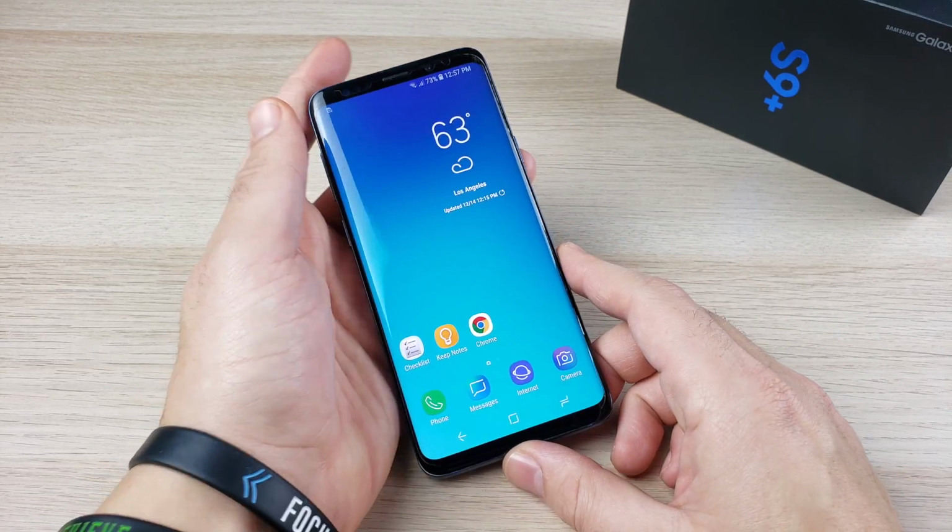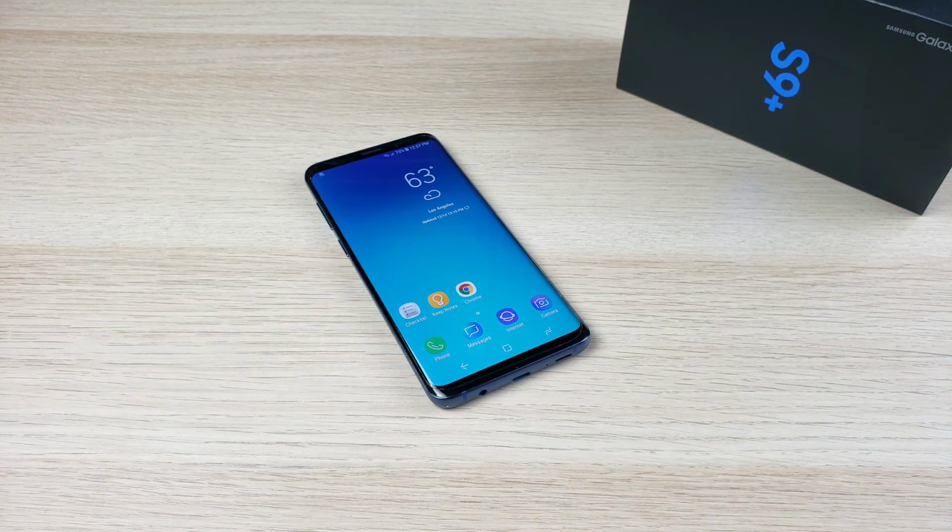At the end of the day, I think it's a no-brainer. What do you guys think? Is the Galaxy S9 Plus now worth it?